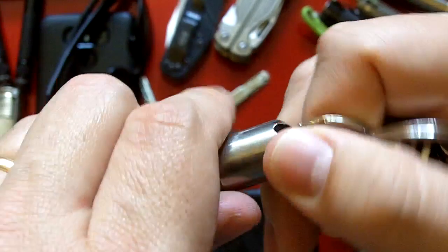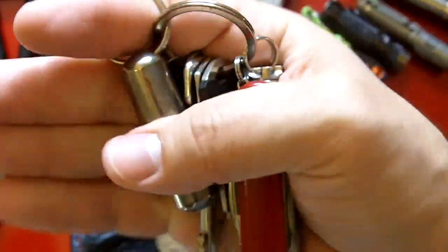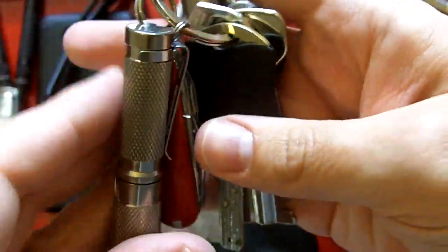But it is a little bit bulky-ish. It's not terrible. It's still quite compact. I've seen guys with terrible keychains. This is just good. And yeah, that's it. Still very much the same setup. Not changing it anytime soon.